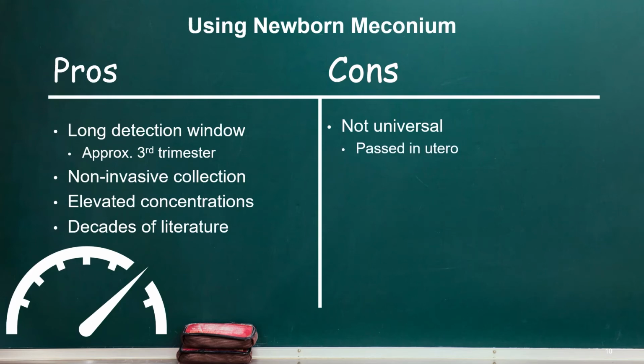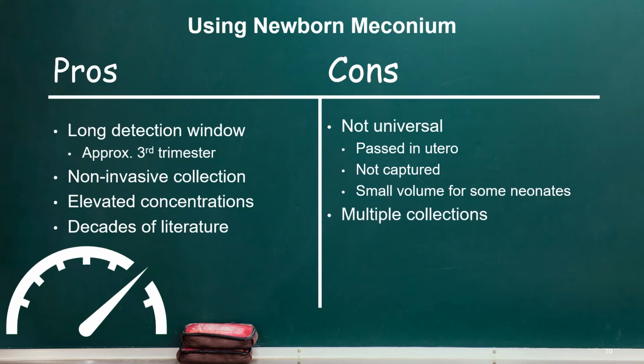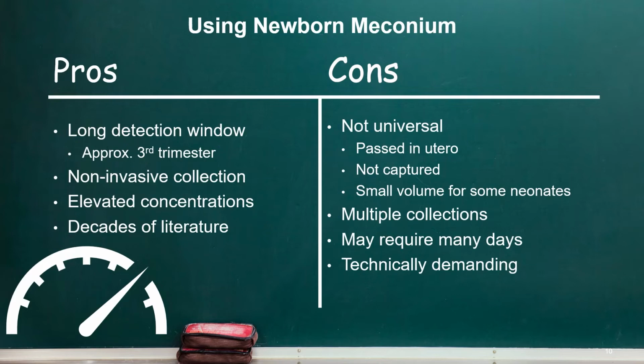It can be passed in utero. It can be not captured for whatever reason. Small volume for the sickest little babies. It requires multiple collections, so this becomes an issue with chain of custody and specimen identification integrity. It may require many days to collect. Sometimes you're lucky and you get the sample within 24 hours, but for some of the little babies, it can take 3, 4, even 7 days. It is technically demanding, not on the equipment, but on the extraction, specimen handling and specimen prep. Working with meconium is just physically difficult.